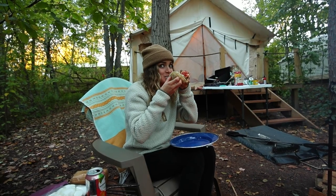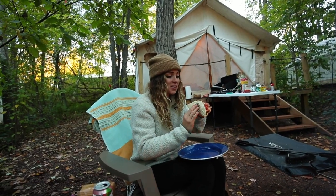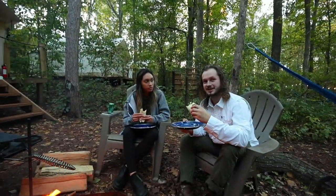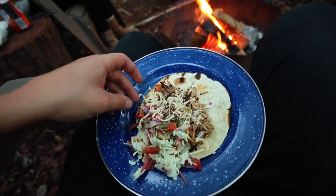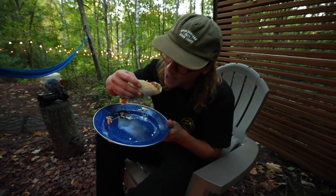Everybody's watching me. It's first bite. Everyone's watching you right here too. How is it? Yummy. I'm on my second bite. Not bad? It's great. Look at mine. It fell out of my tortilla when I was filming. Man alive. Going in. First bite.